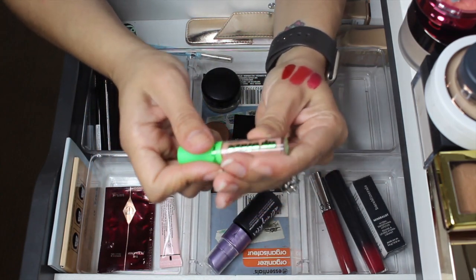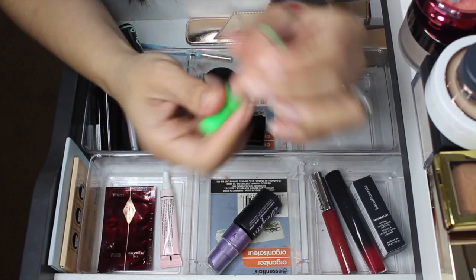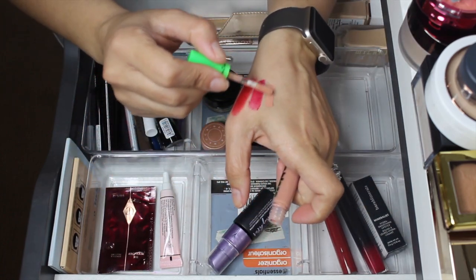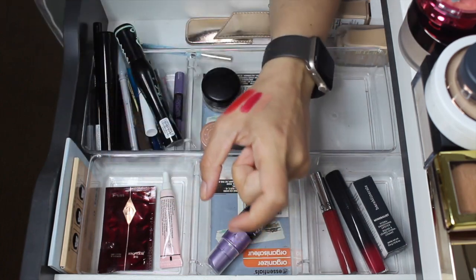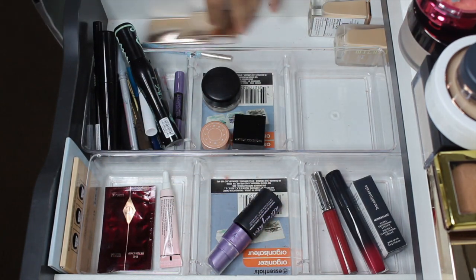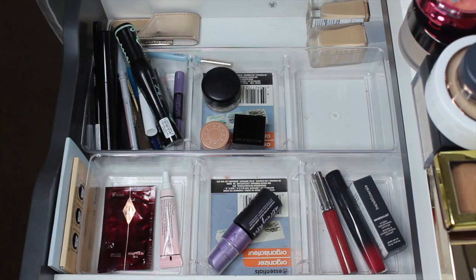This is Lime Crime Lip Blaze in the shade Jade. I think I'm getting more blind. Here it is. I'm gonna pull it out, and then the other lipsticks that I had in here, I guess I jumped straight to lipsticks. I didn't talk about the two foundations, but we'll go ahead and talk about those.